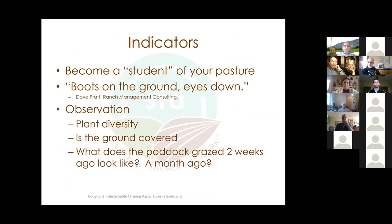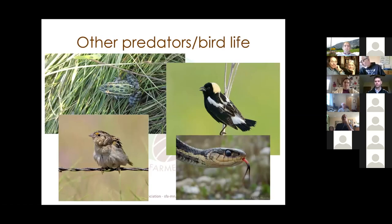Is there bare ground? What's our plant diversity out there? What does that paddock that was grazed two weeks ago look like? How about the one that was grazed a month ago? What does it look like? What life is out there? Are there reptiles and amphibians? These are predators of insects. Insects are predators of microbes at or near the soil surface. Birds are predators too. And if we have a high predator base, it means we have an absolutely huge prey base.